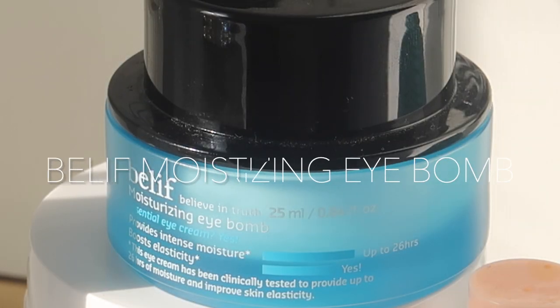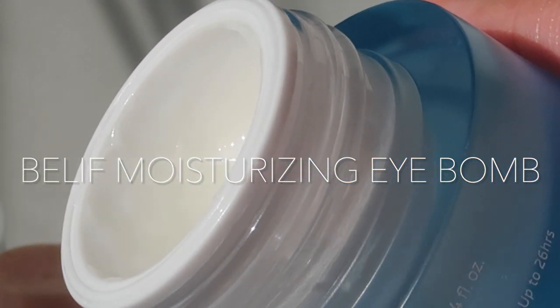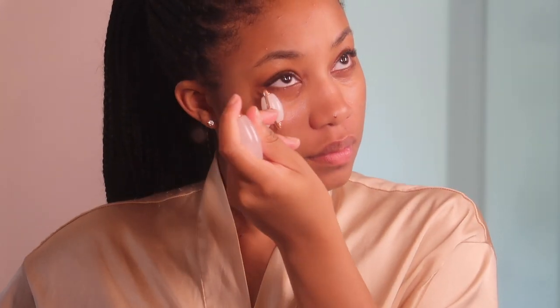After I cleanse, I like to use an eye cream. I'm using the Belief Moisturizing Eye Balm. This has an aqua gel texture that's cooling and refreshing. And then for that extra soothing effect, I like to use a pink quartz roller. And it feels so good because it's nice and cold.